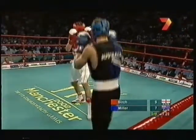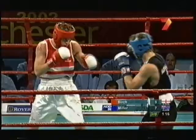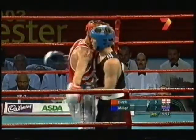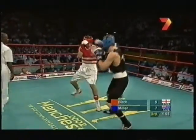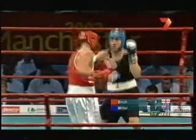All scoring punches have to be above the belt and to the front or side of the head or body. And they have to be delivered with enough force for the judges to feel that they count. Doesn't matter if you knock a man down, though. It'll only count the same as a garden variety jab.